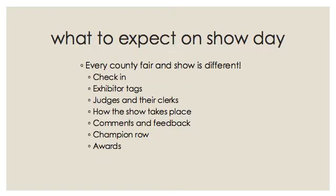It's important to note that every show will be different, but these are some general things to expect. When you get to the show, you'll check in. Pens will be marked either by the exhibitor's name or their exhibitor number. Exhibitor numbers will allow the judge to fairly judge birds without knowing who the owner is. When judging takes place, the judge will go down the aisles to judge the birds.